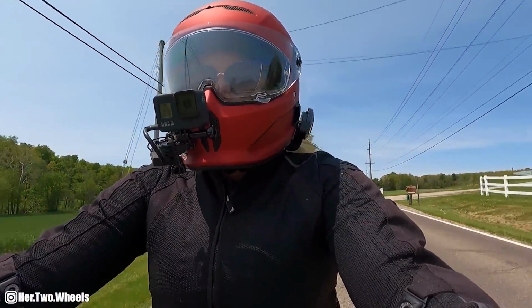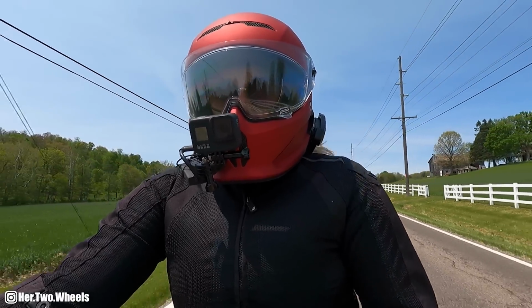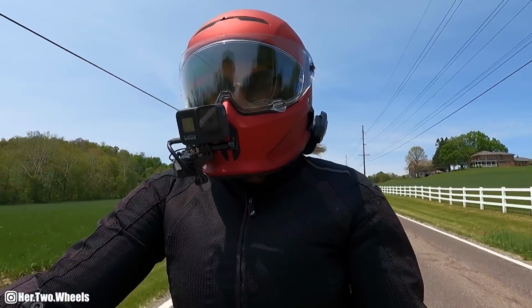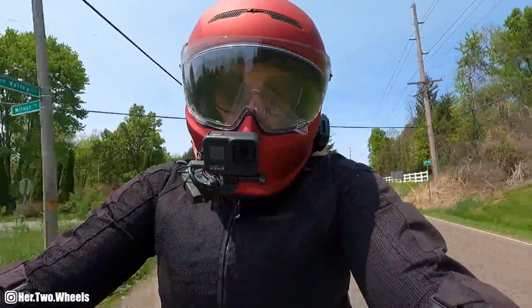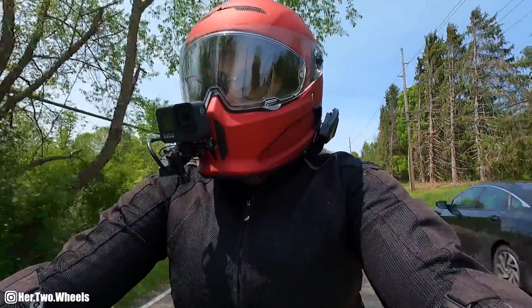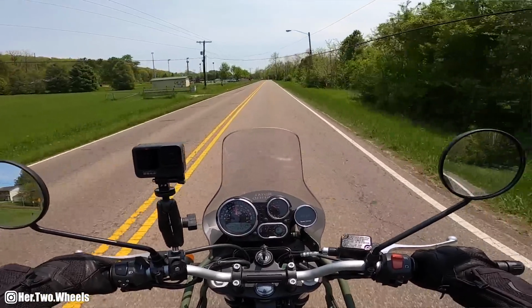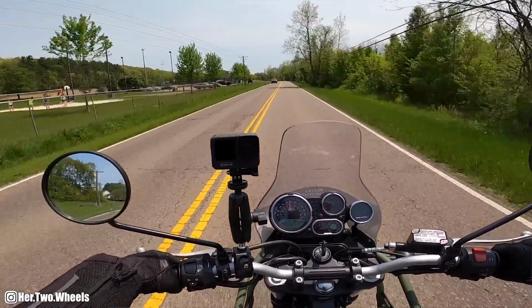Sexy motorcycle. And honestly, the more I'm riding this Himalayan, the more I do think it's a beautiful bike. The first time I saw it, I was like, that's a little goofy looking. And then after riding it and seeing it, I'm like, okay, all right, you cute. Oh, this just feels so damn good, man. It feels so good to be riding.